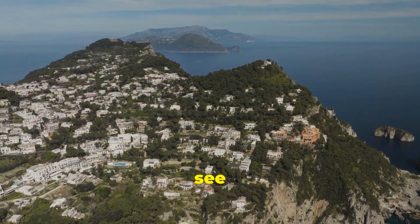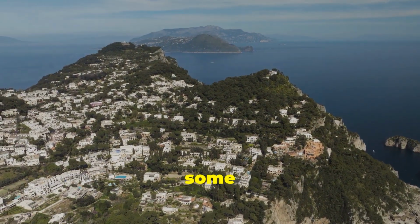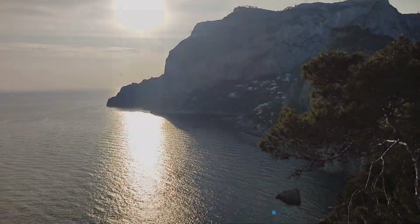From up here, you can see just how beautiful and diverse Capri's landscape is. It's a perfect spot to take some photos and simply enjoy the moment.